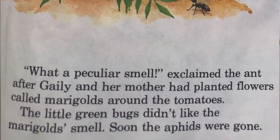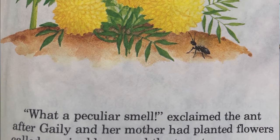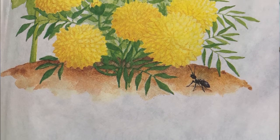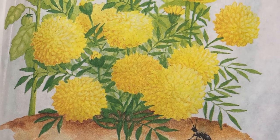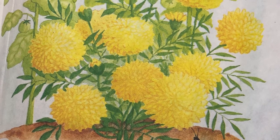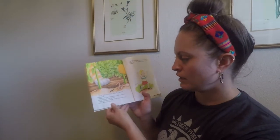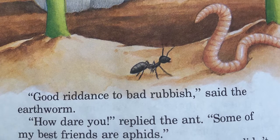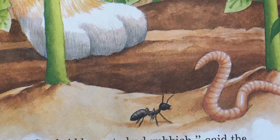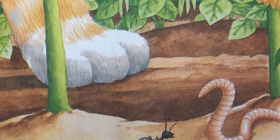"What a peculiar smell," exclaimed the ant, after Gailey and her mother planted flowers called marigolds around the tomatoes. There's the marigolds. The little green bugs did not like the marigold smell, and soon the aphids were gone. "Good riddance to bad rubbish," said the earthworm. "How dare you," replied the ant. "Some of my best friends are aphids." Uh-oh. The argument grew so fierce that they didn't notice anybody coming.